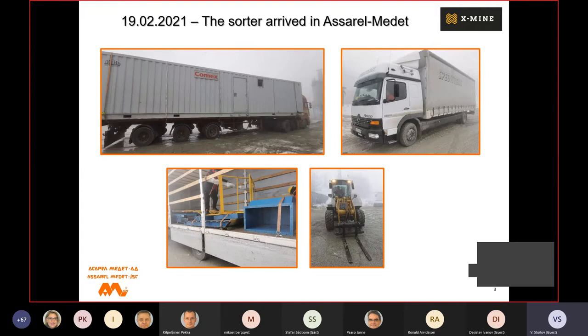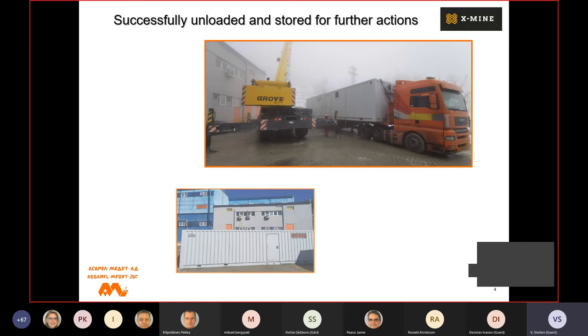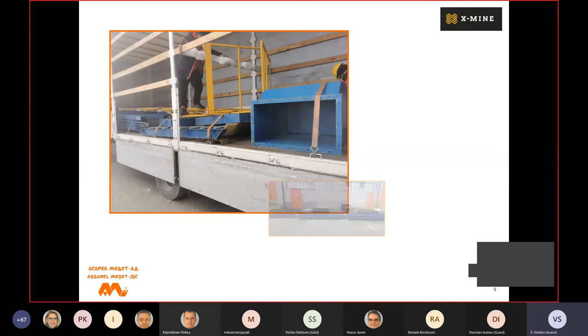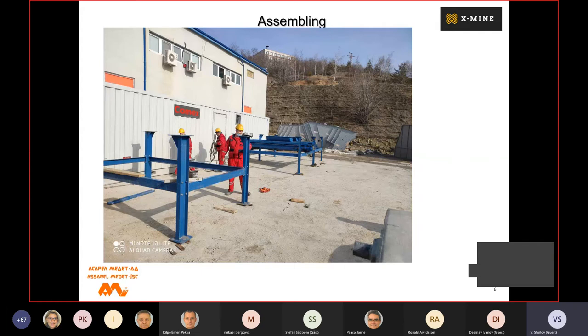The sorter arrived in SRL in the middle of February this year, loaded into trucks. We successfully unloaded it by a 50-ton grove crane and placed it next to the place we decided to put it in. It was next to our primary crushing facility building, and also some parts of it are stored in the same place. The assembling started after 1 week. Firstly, the frames were built, and after that, the container itself was placed on it.